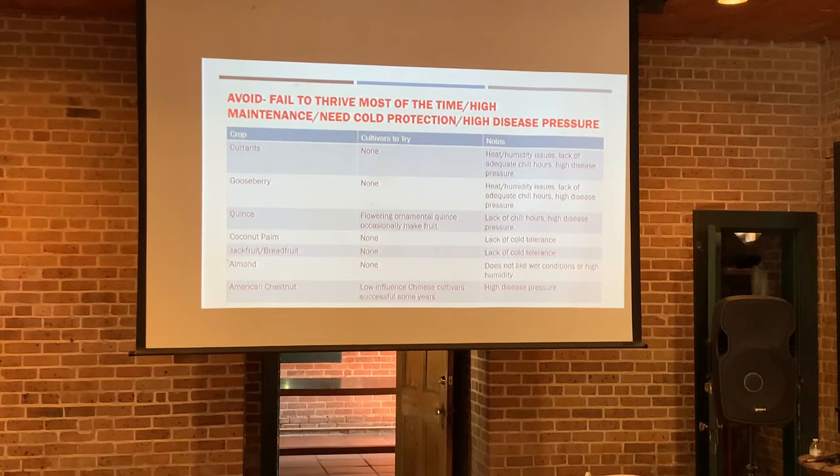Currants. You guys know what currants are? They're like a little northern fruit. Don't even try. Same thing with gooseberries. Currants and gooseberries, and we're getting into quince as well. Really more northern, upper Midwest, into Canada, Pacific Northwest. Not a lot of cultivars that do well past the Mason-Dixon line area. Heat issues.